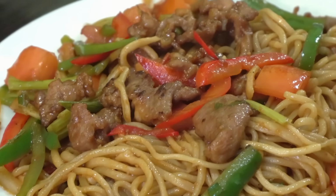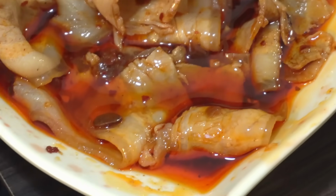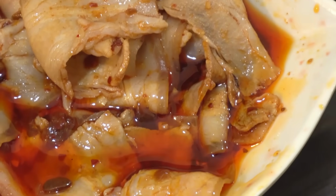It's gonna be a little more oily, but you're gonna find that the more you chew, the more the feeling's gonna grow. And I feel like this is gonna be a good complement. This is just pork belly, and it's soaked in hot oil and fermented beans.